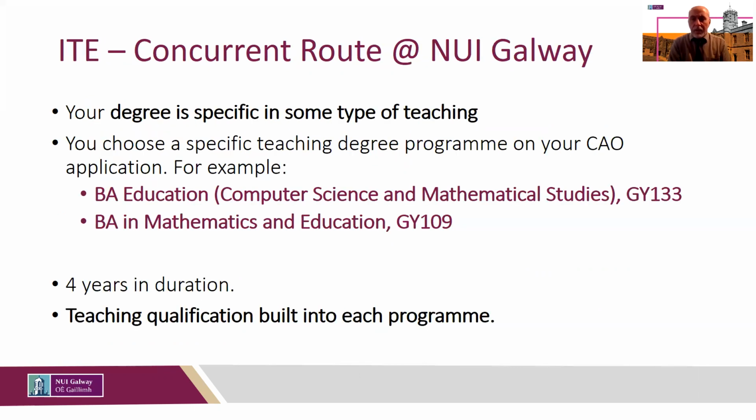Okay. So as regards the concurrent route at NUI Galway, your degree is going to be specific to teaching. So you would choose a specific teaching degree program on your CAO application, for example, the BA Education in Computer Science and Mathematical Studies, or the BA in Mathematics and Education. This would be 4 years in duration for each of those two options, and a teaching qualification is built into each program.